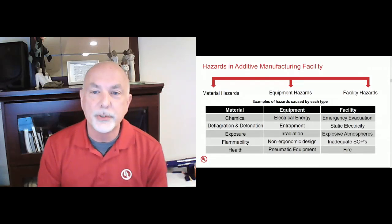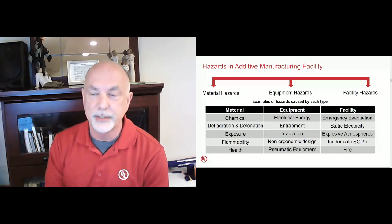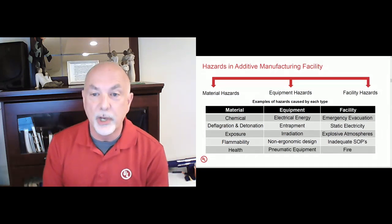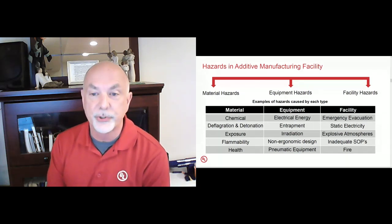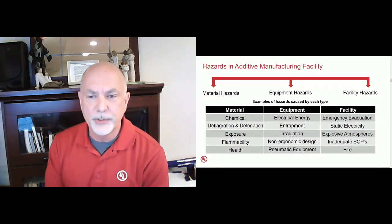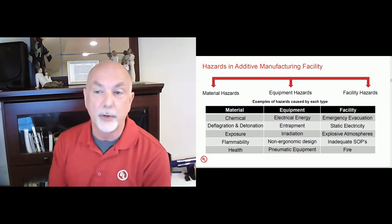So how does UL and how should we approach these types of facility hazards? How do we understand them and recognize them? Well, we decided to split them in three ways. One is the materials itself, the second is the equipment, and the third is that actual encompassing area of that facility. So for materials, obviously there's a chemical hazard. Deflagration, detonation, those are certainly things that can hurt you with some of the materials. Just the exposure to it can cause some issues. Some of it is flammable, and certainly overall your health can be challenged by some of the materials that we're using in additive, or some of the materials we use in post-processing or secondary operations.